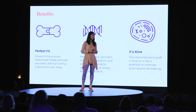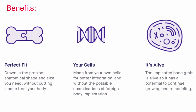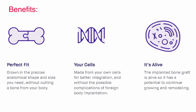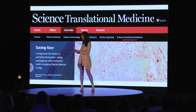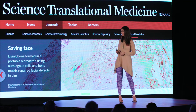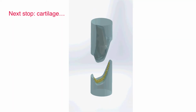There are many benefits to this type of approach because there's a perfect fit. Because it's made from your own cells, there's better integration. And because it's alive, we hope that it can continue to remodel and grow along with our patients. We've published this work in Science Translational Medicine. We're really excited about moving towards clinical trials for our first product, which is a cranial bone. And we're also really excited because we've started, as Pam mentioned, growing a layer of cartilage on top of the bone.